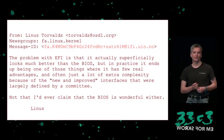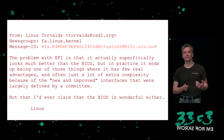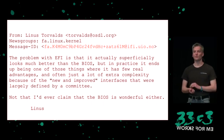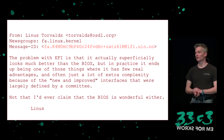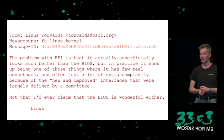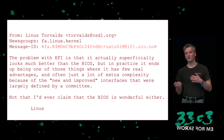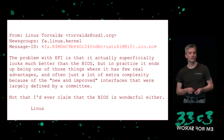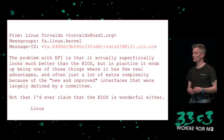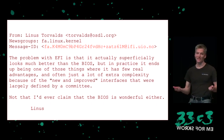When EFI was introduced, it brought a lot of complexity. The Linux community was very skeptical as to what the value was going to be provided by all this complexity. It's basically an entire operating system's worth of code. And it's not that the 16-bit real mode BIOS was all that much better. In fact, it had its own set of issues. But it was small, it was simple, it did one thing, it did it okay.